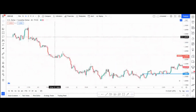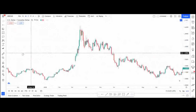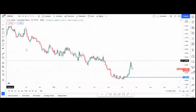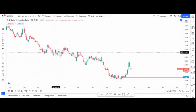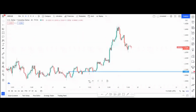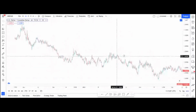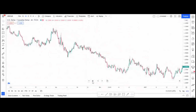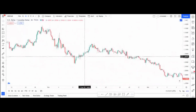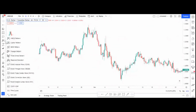We've seen the head and shoulders before, but I'll look for another head and shoulders again. I think this looks pretty like a head and shoulders. Let's go to the 4 hour time frame. Let's see if we can see a head and shoulders on the 4 hour time frame. Okay, yes, there's one there. Look at this, a head and shoulders pattern. Can you see it? Let me draw it out for you.